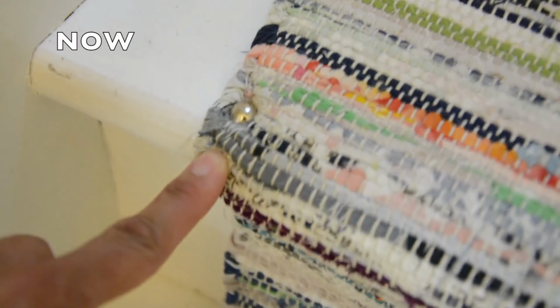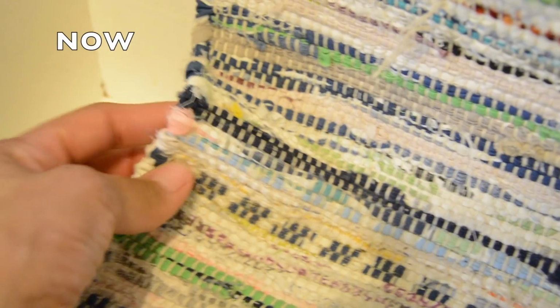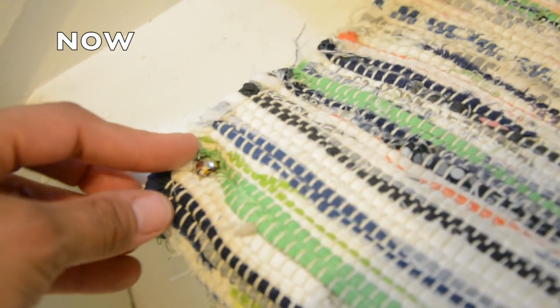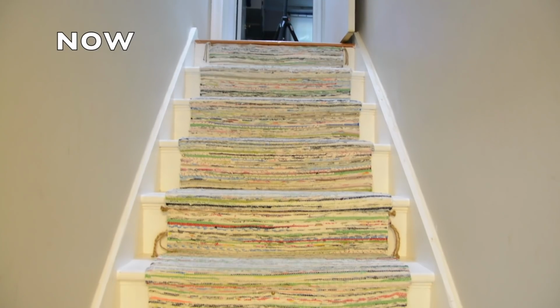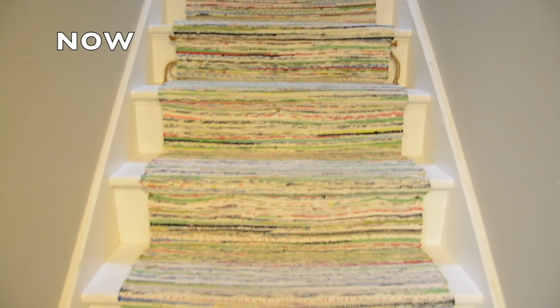But surprisingly, this has held up pretty good. Nobody trips over it. You'll see here there are times when I may have to push it back in, put a new furniture tack there, but generally this looks pretty good.